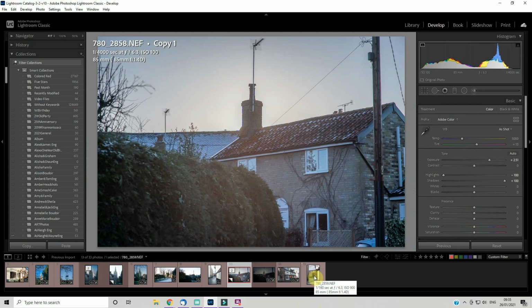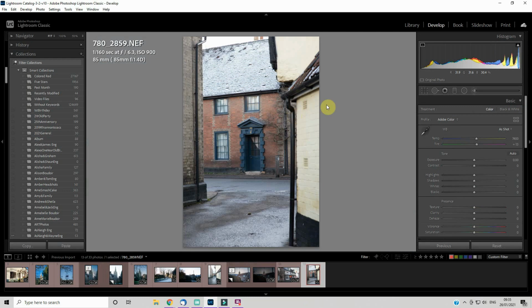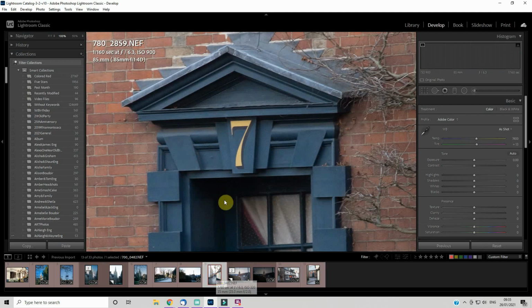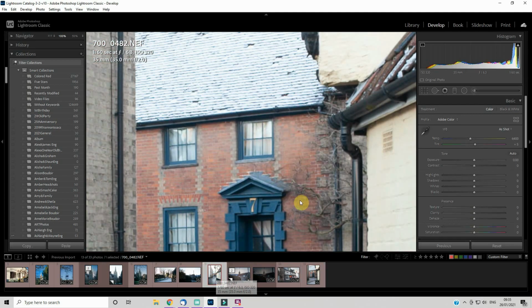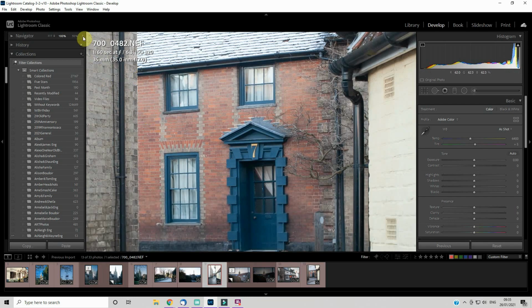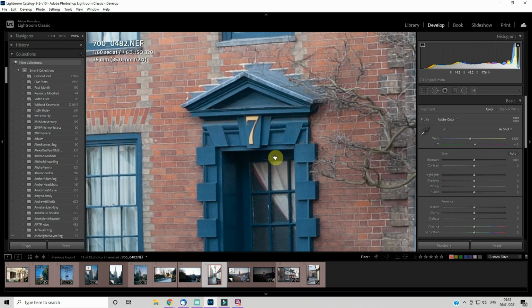It's not a direct comparison, but I took a shot here with the D780 focused on the number 7, and if we zoom in, obviously we're going to get a lovely in focus shot there. I did the same with the D700, but with a 35 lens on the 85, so it's a lot further away. I should maybe have walked closer to try and get a much more similar shot. But if we make that a 200% crop instead of 100, then we're comparing pretty much the same sort of shot.